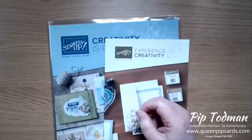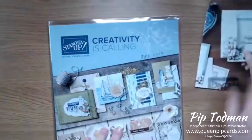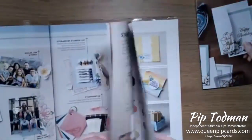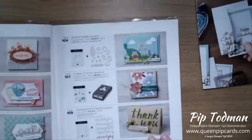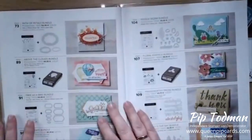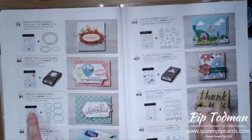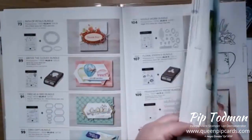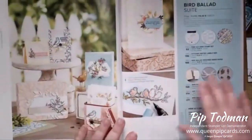And today we are looking at Bird Ballad. Now Bird Ballad, the easiest way to find it in the new catalogue is to just nip through here and find it here in the bundle pages. It shows you that it's on page 91 and tells you what's in the bundle, but you can just go to page 91 and then you can see the whole suite. So all of this week we are focusing on Bird Ballad.